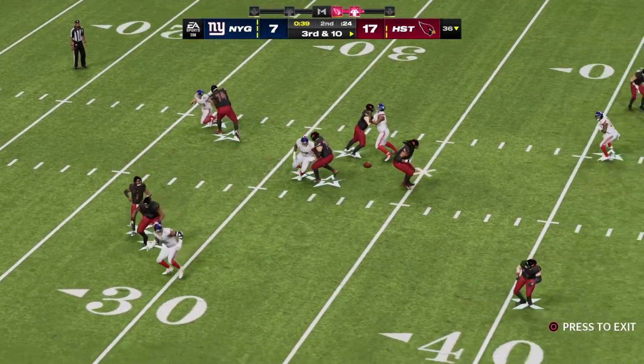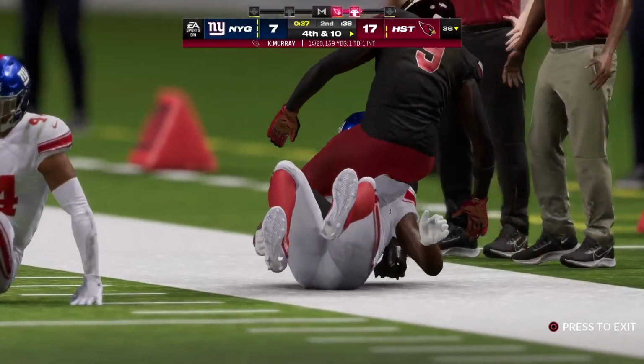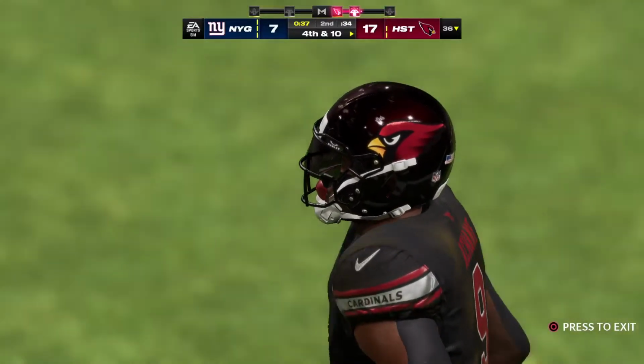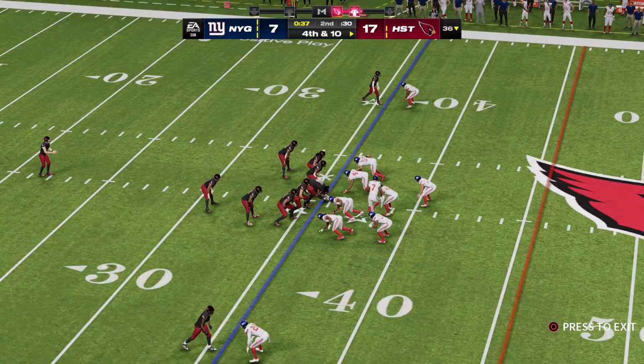Now Murray again. It's incomplete. Took a shot, couldn't connect. That might be the third down stop that they needed because they've had a lot of trouble slowing down this offense in the first half. This might be their opportunity to get off the field.